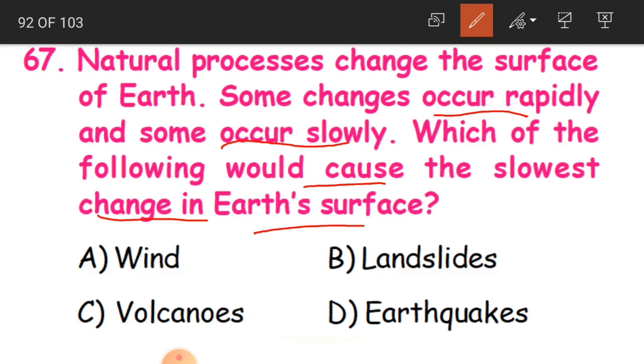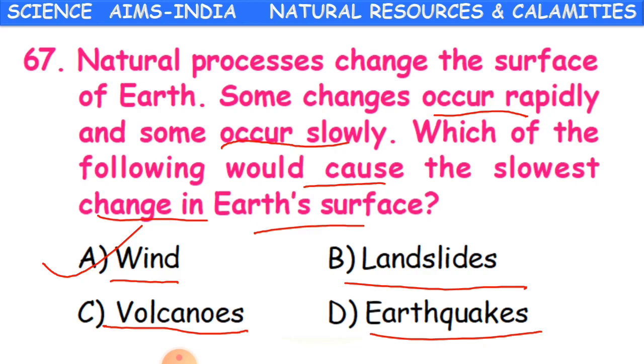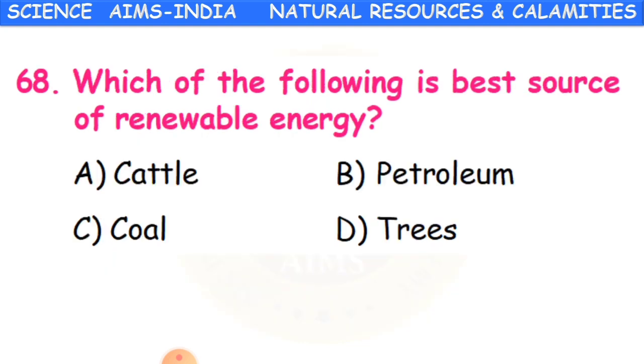Natural processes are all of these, like wind, rain, volcanoes, earthquakes. So which process is going to cause the slowest change in earth's surface? Either wind, landslides, volcanoes, or earthquakes. And the answer is wind. Wind, that is the moving air. Now this moving air is going to slowly change the earth's surface. Children, air also takes away the sand and soil slowly, but it is a slow process.